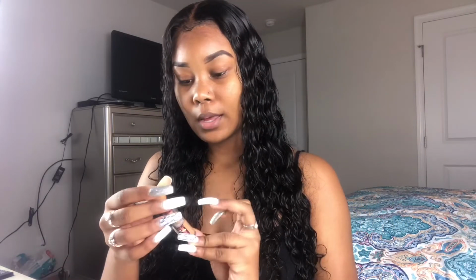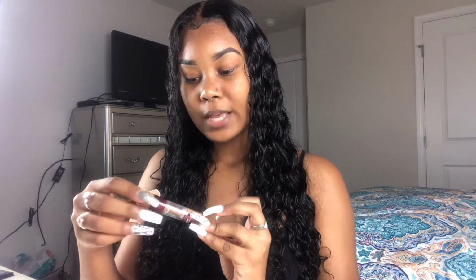25th. I'm about to go in with my Maybelline concealer. This is in the color Caramel. And I'm about to just clean up these brows.